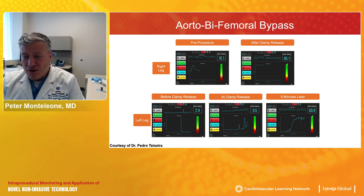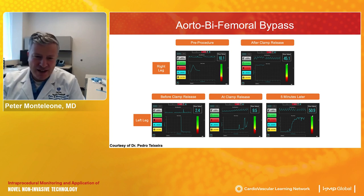Now, also, tissue perfusion is a physiologic measurement and not just an anatomic measurement. And it's quite impressive to see what happens as you get endothelial function after clamp release. So on that left leg, we had before clamp release, at clamp release, and then 5 minutes after clamp release, as you start seeing improved perfusion getting into the level of the limb.